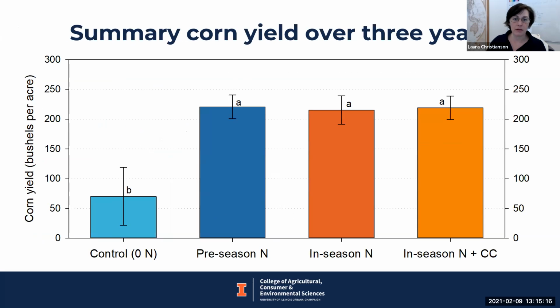Of course, I would be remiss if I did not show our corn yields. This is a very important part of balancing agronomic goals and water quality goals. And the good story here is that there was no corn yield penalty by doing some of these recommended in-field water quality practices. So you see, there was no statistically significant difference in the yields when we looked across the 3 years for those 3 in-field treatments.